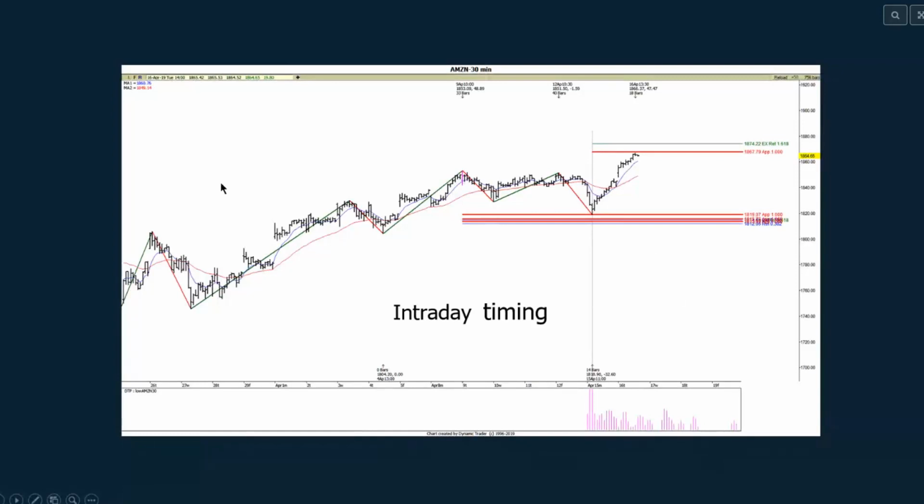As a matter of fact, when we had that high in the S&P last week, or no, not even last week, that was Monday, there was timing on a 30-minute chart that came in at the same time that we tested that key resistance before we rolled over. Anyway, back to this example.